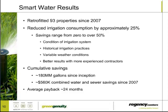And the last factor that contributed to the variance that we saw is that we've seen better results on properties where we have experienced irrigation contractors, whether they were familiar with the WeatherTRAK system or some other form of smart technology. That has paid dividends because the human component is still very critical.